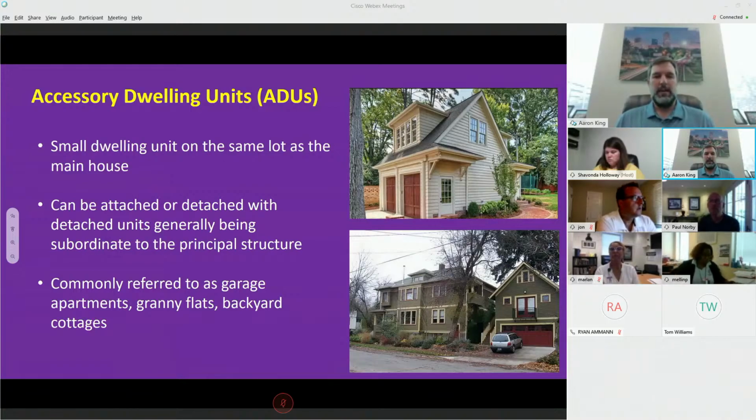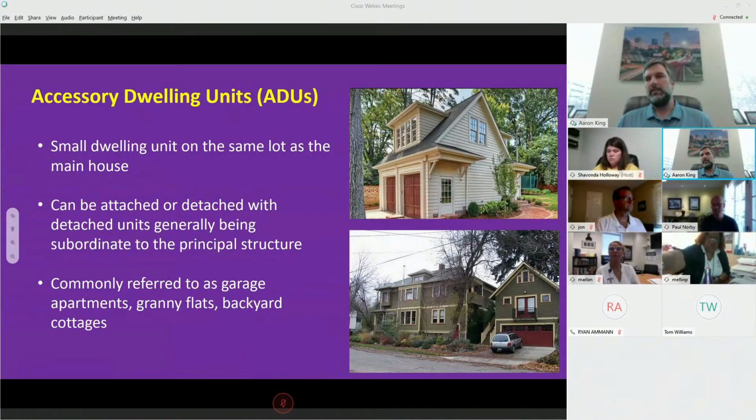They can either be attached, as you see to a degree there on the bottom, or detached on the top. And they're generally subordinate to the principal structure. They're generally smaller in square footage than the main house. They're generally located behind the main house. And you've probably heard these referred to in some other terms as garage apartments or granny flats or backyard cottages. Those are some of the more mainstream terms for accessory dwelling units.